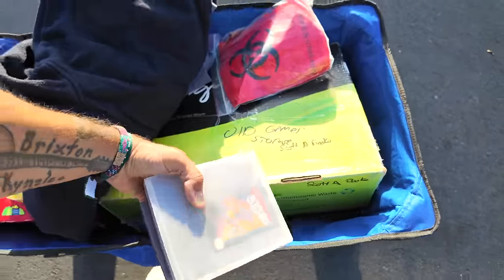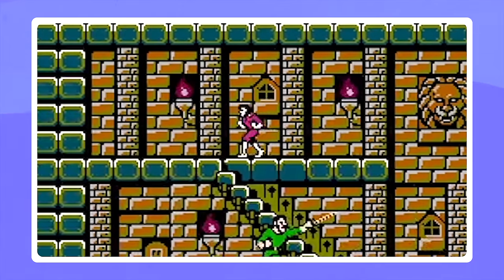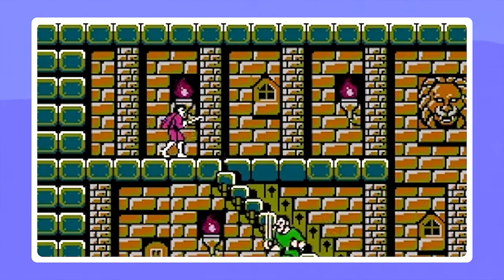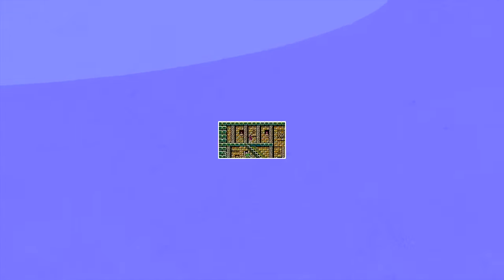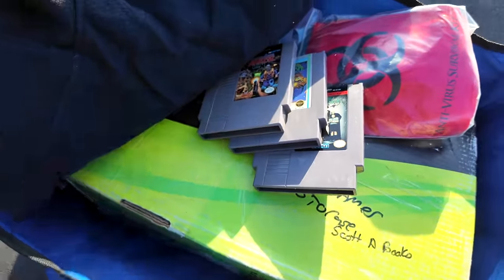It wasn't in the same box, but at the same booth right here earlier. But check it out, Eight Eyes, an actually really good game. I'm talking this game is basically a Castlevania game, dumbed down by Taxan, but it's not like horrible by any means, but it's very, very fun to play.